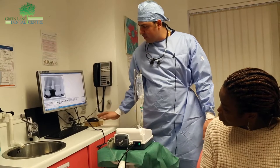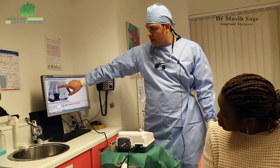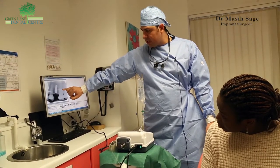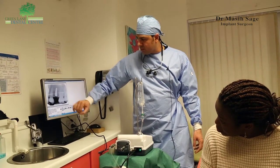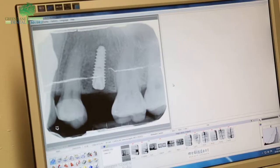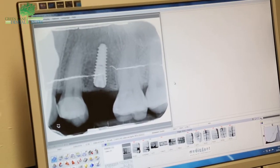It's important, Caroline, when you place an implant, that the implant is placed parallel with the neighboring teeth. As you can see, we have the same space to tooth number 6 as we have for tooth number 5. It was an easy case, your case, as we have enough width of bone and height.